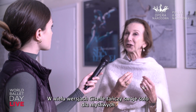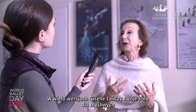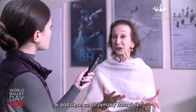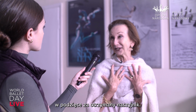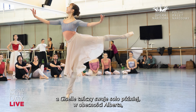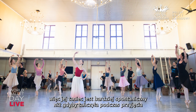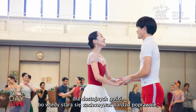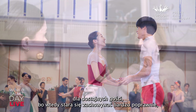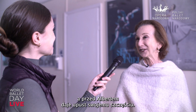So in some versions, Giselle actually does her solo for the hunting party as a thank you for the necklace that's been given to her. But in my version, I have the thank you done by the peasant pas de deux, and Giselle dances later when Albrecht is there. So her dance is much more improvised than a party piece, as it is if she does it as a thank you to the party that's come, when she's very much on her best behavior. There with Albrecht, she just lets her happiness go.